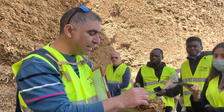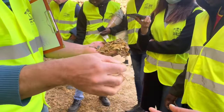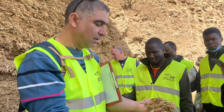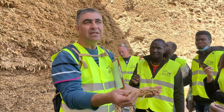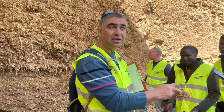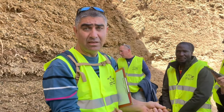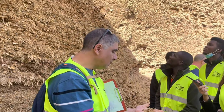And the most important thing, again, is to look at the grains. You can see the grains, that they are in the right stage and they are very soft. You can smash them with your finger. You remember when we saw the video? So definitely the corn silage, according to the amount of grains we see here, must contain more metabolic energy or net energy for lactation than the wheat silage. Okay? So this is a very good one.